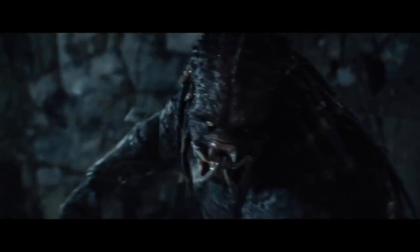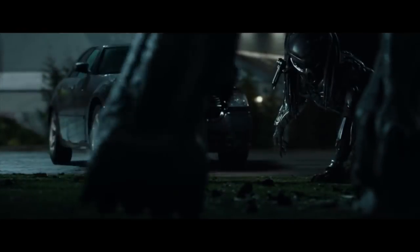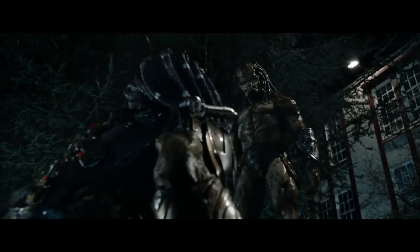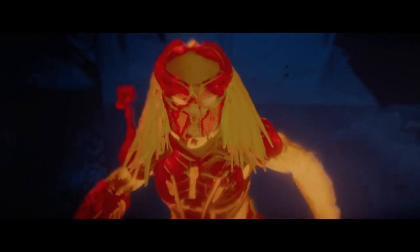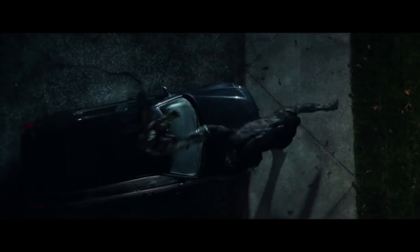The face of the upgrade looks better. It has definitely improved. Again, it's a CGI creation. I'm not overly sure whether I'm massively sold on that fact yet, especially seeing it in action here. It doesn't look massively bad, but it's also just far removed from a man in a suit, which could be good, could be bad, but we'll have to wait and see.